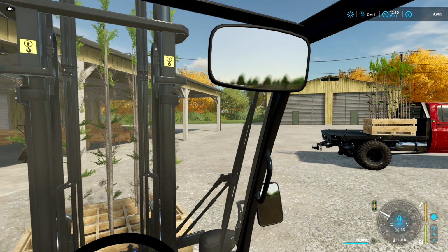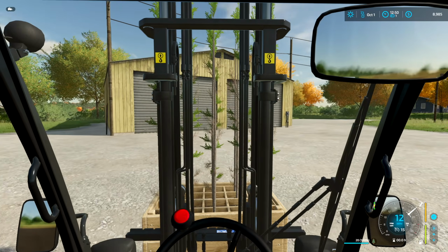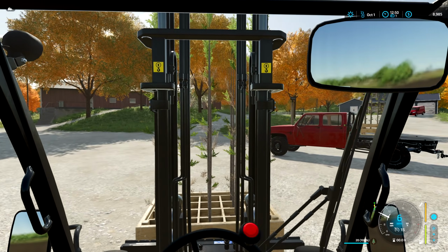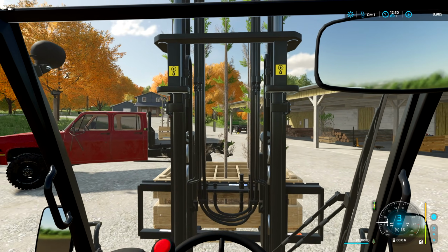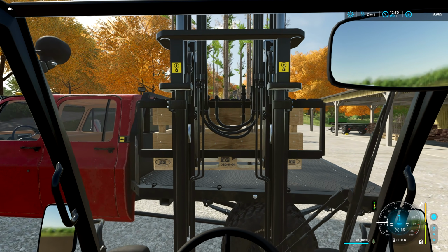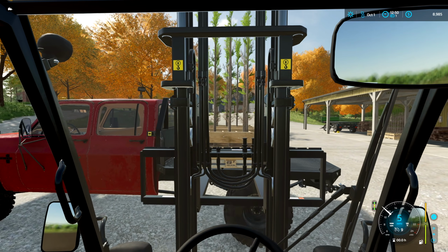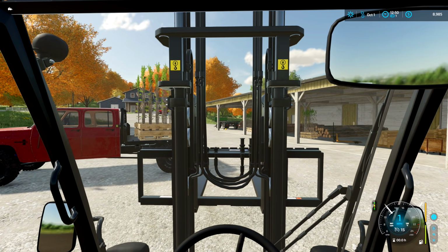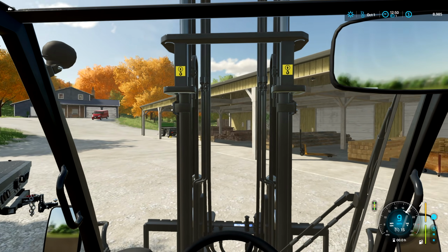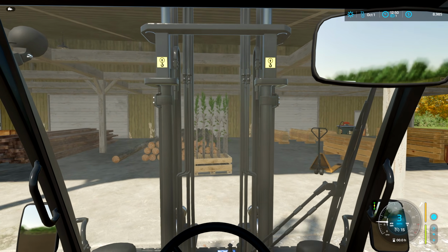We'll probably throw this one on the other side, and then one on the back. Should be good. It's very smooth. I like this thing a lot. Now I'm trying to figure out where we could need a forklift on the farm, because I really want one now. But I need a way to justify a forklift. Man, this thing is fun.